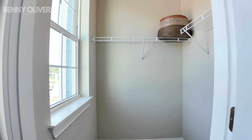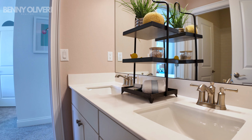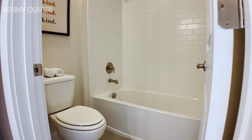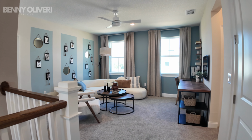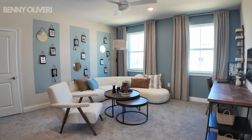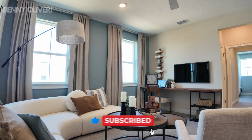This one has 2 windows in the room, 1 in the closet, and these 2 bedrooms will actually share a Jack and Jill bathroom with a privacy door for the toilet and the shower. So functionality in this is great. At the end of the home, we will have this incredible loft space here. So any kind of TV, gaming, having fun, relaxing, this will be the place to do it.